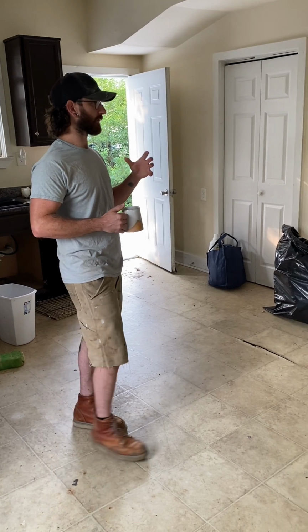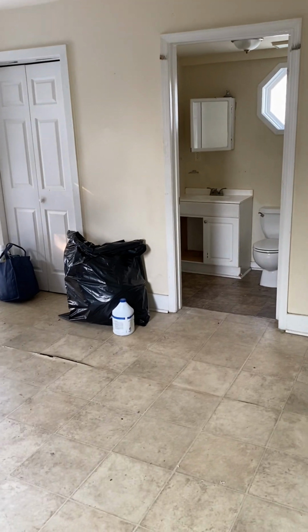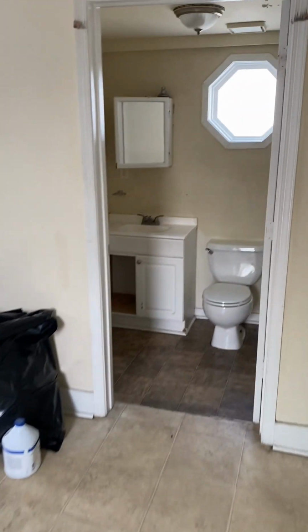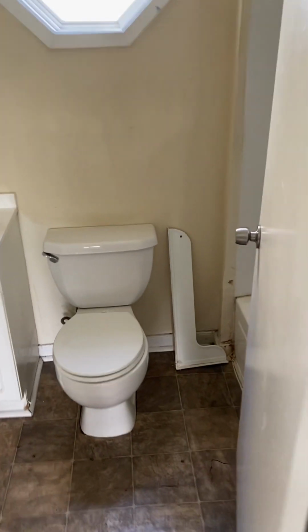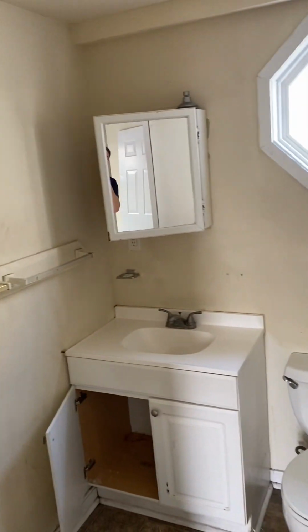But that's kind of the general idea in my head. We'll end up taking this bath out, it has to go anyway. Oh, it's so bad. This is a little representation of what everything looked like when we got in here. Ew, scary. So yes, that needs to go. This entire bathroom needs to get redone.